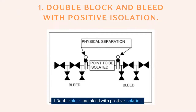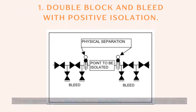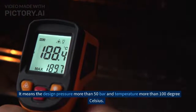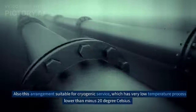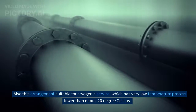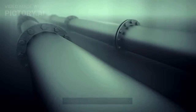1. Double block and bleed with positive isolation. This arrangement is used for service using piping rating referring to ASME B16.5 more than 600. It means the design pressure is more than 50 bar and temperature more than 100 degrees Celsius. Also, this arrangement is suitable for cryogenic service, which has a very low process temperature, lower than -20 degrees Celsius.